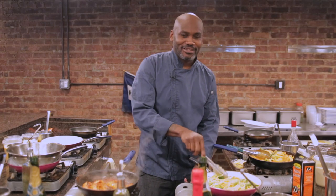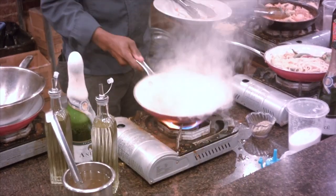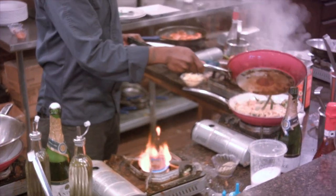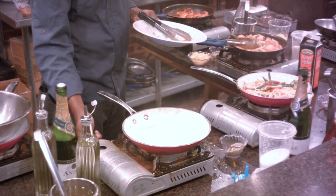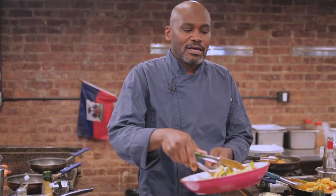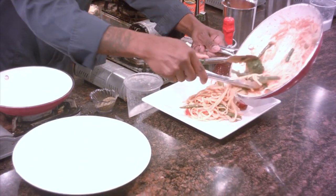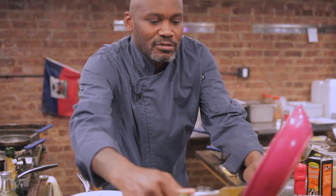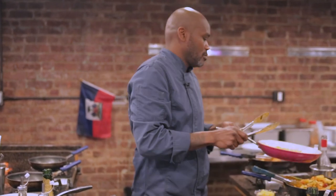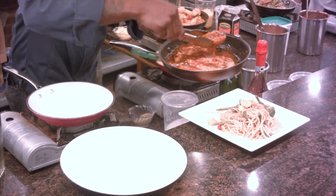Now we're ready to plate. Now we're gonna be plating the champagne chicken. Serve with linguine and vegetables. And that's the champagne chicken right here.